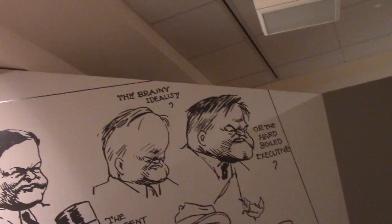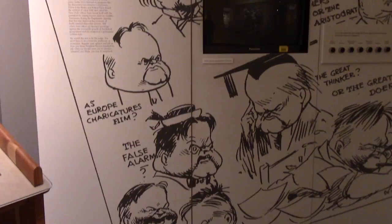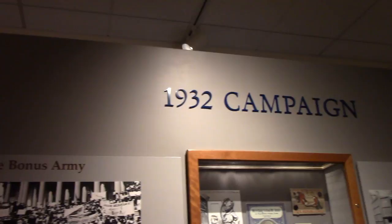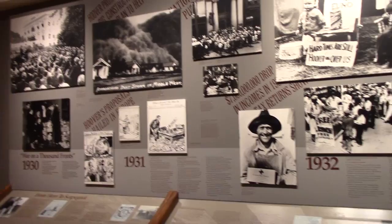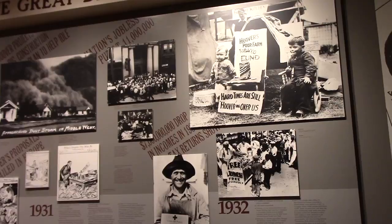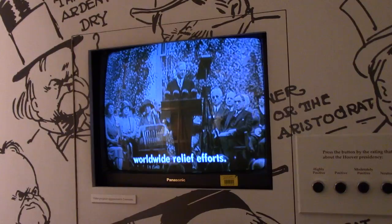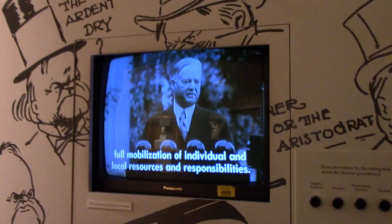They weren't insured. There was a 1932 campaign, the Bonus Army... he was just plagued with bad luck. He really had the best intentions, but the dust storms and it was just everything. Nothing helped. His faith in objective human dignity had made him a believer in self-help and public-spirited volunteer cooperation, methods he had employed with great success in his earlier worldwide relief efforts, to maintain the bedrock principle of our liberties by the full mobilization of individual and local resources and responsibility.